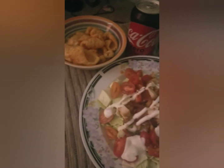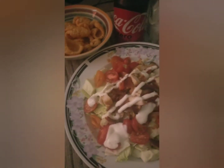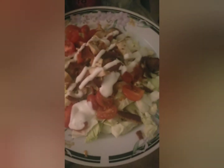Okay, look at that. This is my lunch. Those are spicy pork skins and Coca-Cola Zero with my ice. And this, I'm going to tell you what this is.